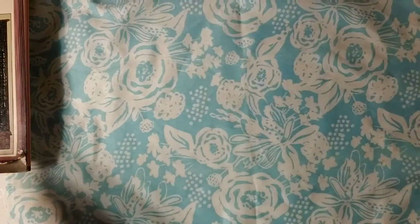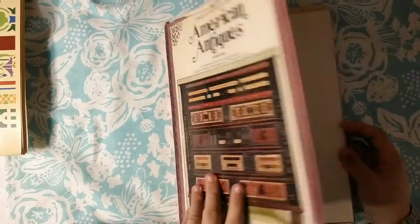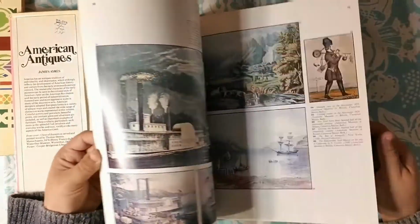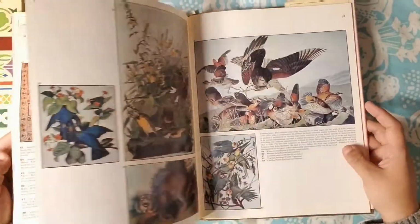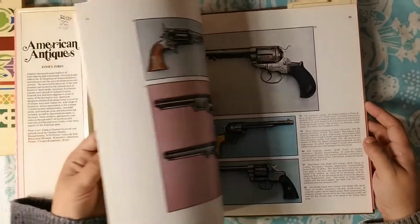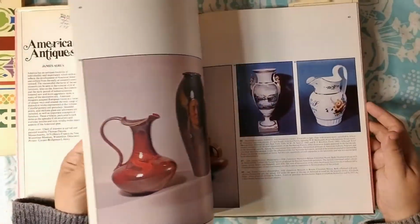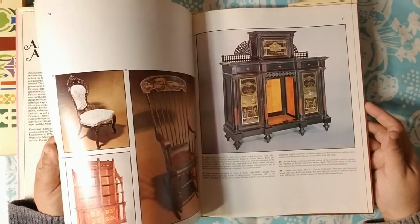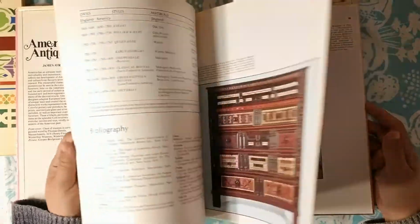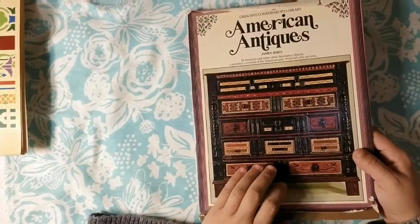So that's that one. I got the Crescent Connoisseurs Library of American Antiques, and this I got solely for pictures, pictures of different antiques. So that was pretty interesting. So really cool. So that would go over good. So I got that.